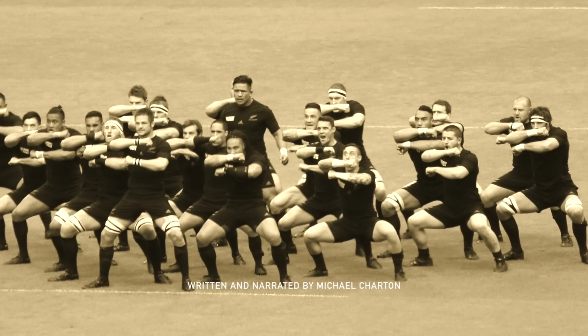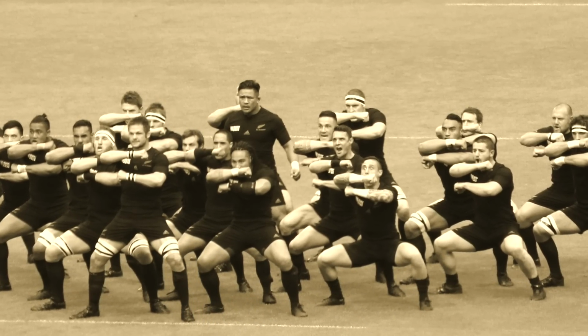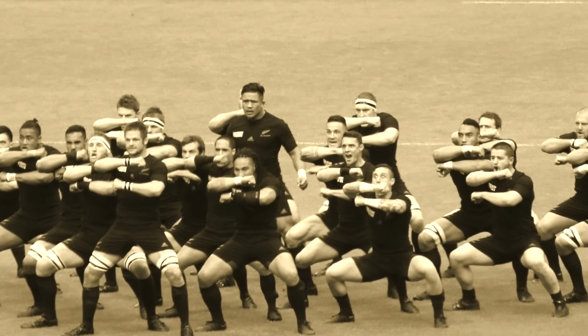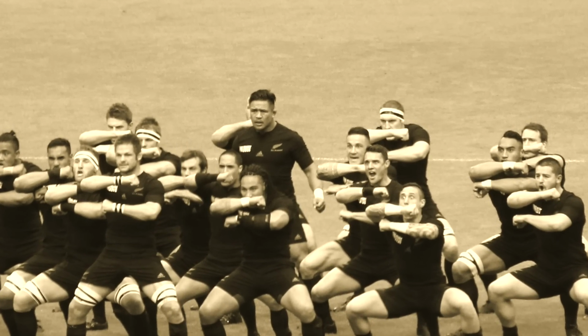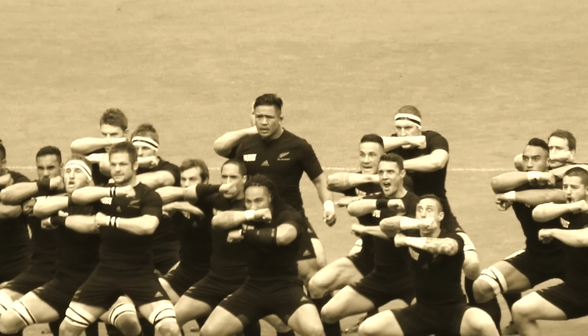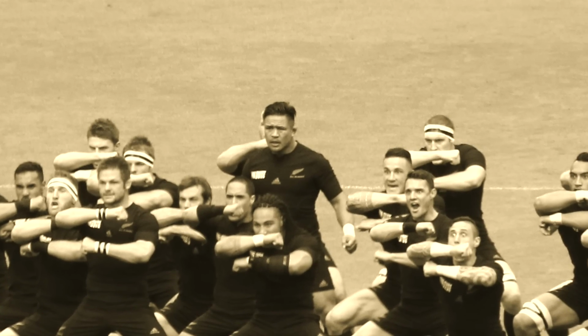The New Zealand haka is one of the great sights in world rugby. A nation standing together, celebrating their country's unique culture and heritage, whilst putting out a stirring challenge to their opposition. A ritual so deeply entrenched into the game that international rugby is almost unimaginable without it.